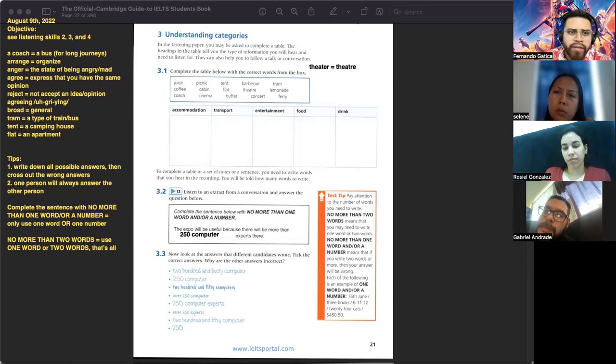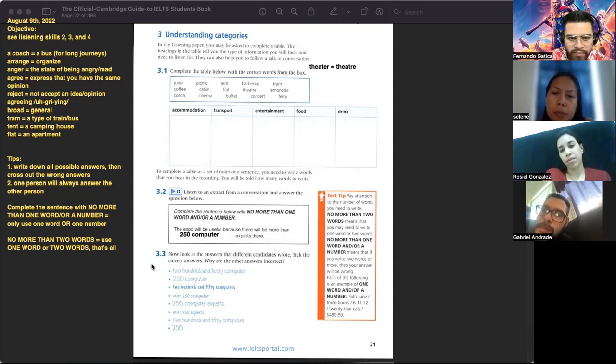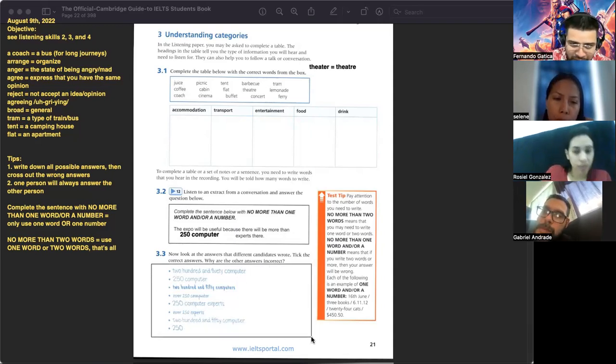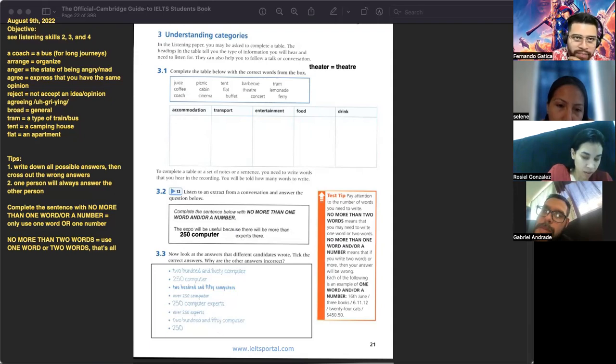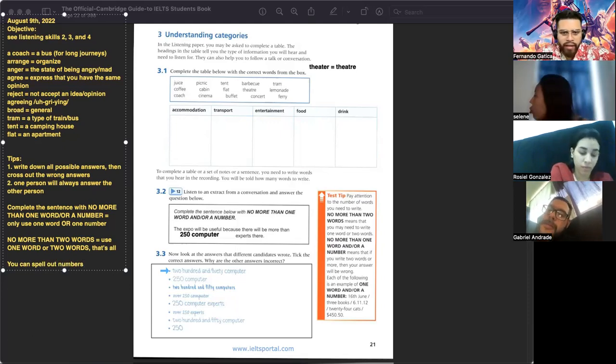All right. Now look, whenever students are completing this type of activity, or when students have completed that specific sentence, these are some possible answers, but not all of them are correct. Why is the first one not correct? Because there are a lot of words. Many words. Okay. Let me explain another thing. You can spell out numbers. And they don't count as words.